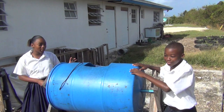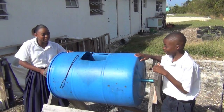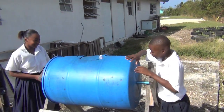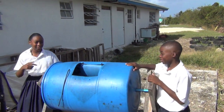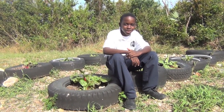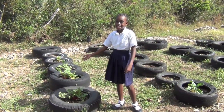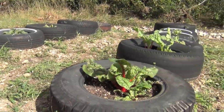At TCMS, we have our own compost system. We put all of our food scraps in here and then we turn it. It's very simple and easy. Composting in the Bahamas is so good because then we won't have to import any soil and it will be good for the environment. This is the garden the TCMS has created through composting soil.